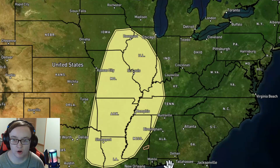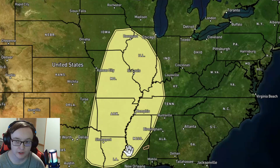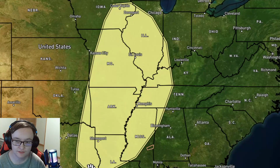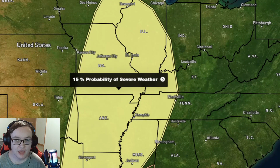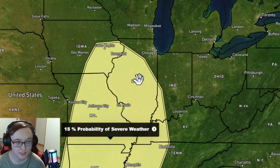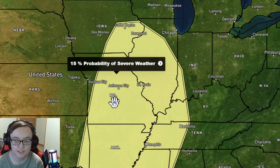Getting into a little bit more of your specifics now, we'll start with the Storm Prediction Center Day 6 outlook. They finally have decided to outline a very large area for the chance of severe weather. This is a slight risk for severe weather on their Day 6 outlook, all the way from eastern Texas, a good chunk of Louisiana, in central Mississippi, through all of Arkansas, most of western Tennessee, western Kentucky, southwest Indiana, most of Illinois, southeast Iowa, and a good chunk of Missouri, all inside that slight risk for severe weather on their Day 6 outlook.